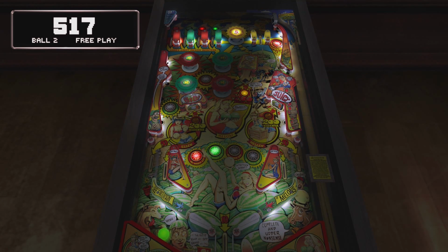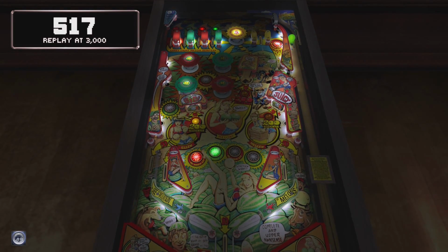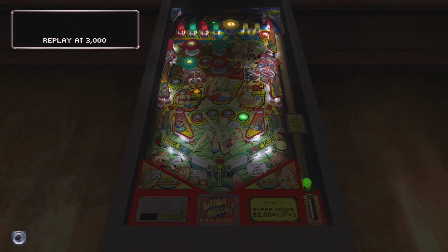So, very dark table. You're still able to see a lot of stuff. Maybe just a little bit too dark. Like I said, I set it all the way down to 0, so you could see everything kind of big and bright. But that's not the only glow ball I used.